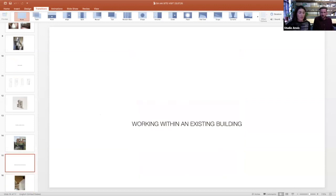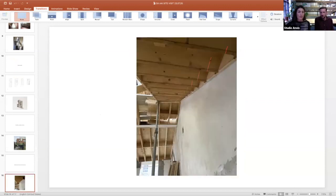Then I suppose just over the duration of the build, working with an existing house, we would always recommend to our clients that you put a contingency aside, because until you fully open up everything, you can't really see what's going on, or there's always going to be some surprises.